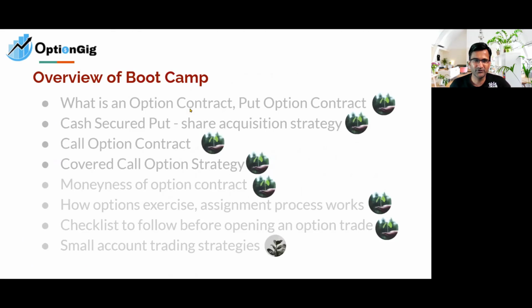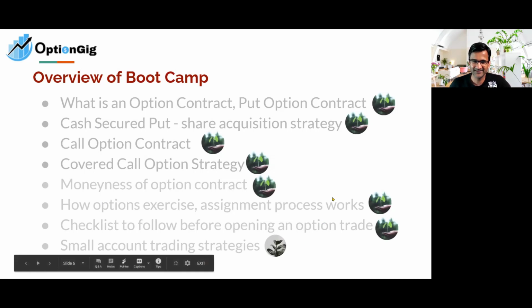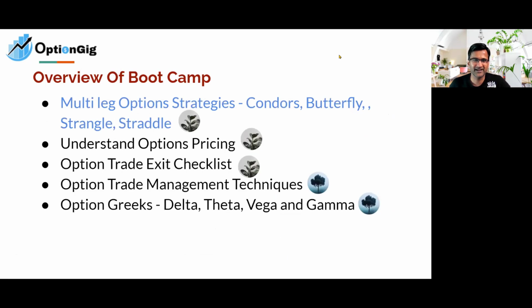A quick overview of the bootcamp. Hooray, we are done with the first slide of our bootcamp sessions, and now we're moving on to slide number 2. Today we're going to talk about multi-leg option strategies.